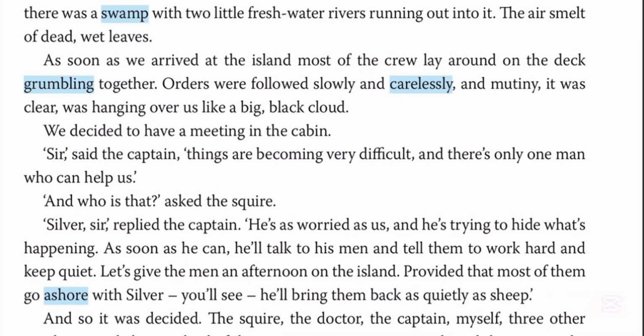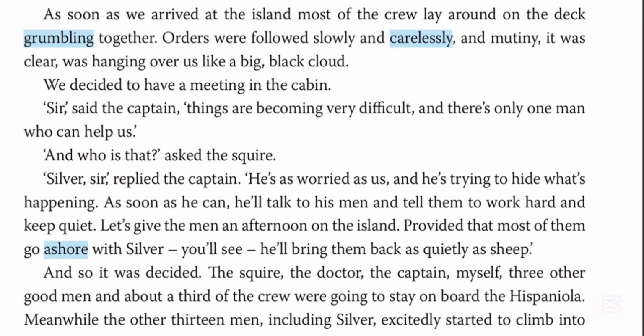The air smelt of dead wet leaves. As soon as we arrived at the island, most of the crew lay around on the deck grumbling together. Orders were followed slowly and carelessly, and mutiny, it was clear, was hanging over us like a big black cloud.